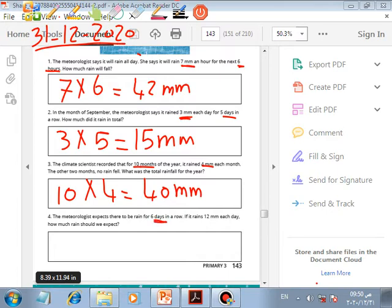The meteorologist expects there to be rain for 6 days in a row. If it rains 12 millimeters each day, how much rain should we expect? 6 times 12 equals 72 millimeters. Over the page.